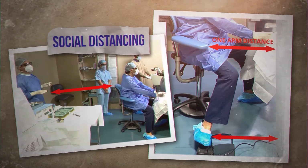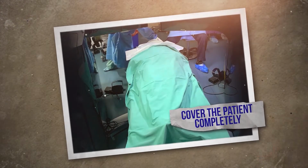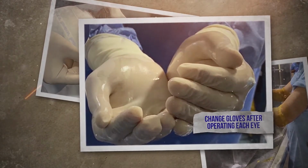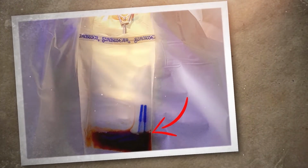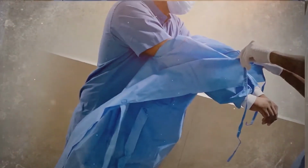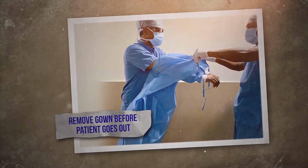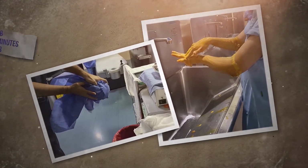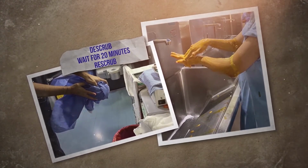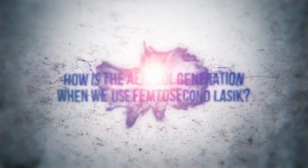Maintain social distancing from the machine and patient. Cover the patient completely. Change gloves after operating each eye. Use a betadine pre-filled pouch that collects the fluid throughout the procedure and sanitize it immediately. Remove patient's gown before he goes out of the operation theatre to prevent cross-contamination. De-scrub, wait for 20 minutes and re-scrub for the next patient. Take a shower after finishing all the cases.